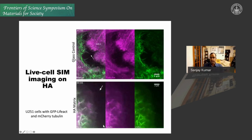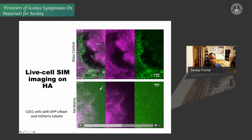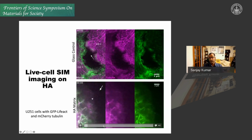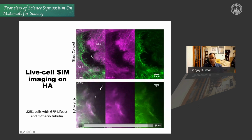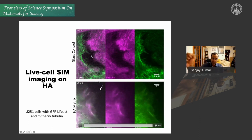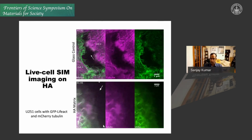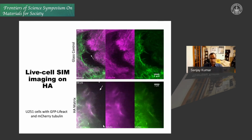We see something very different on hyaluronic acid matrices. You may or may not be able to appreciate this, but here's a single microtentacle, and we see both actin and microtubules within these structures. And additional imaging, this probably isn't the clearest example, indicates that microtubules seem to promote extension of these tentacles, and actin seems to pull it back. So there's almost this mechanical balance between these two cytoskeletal systems.